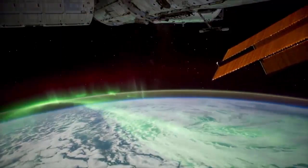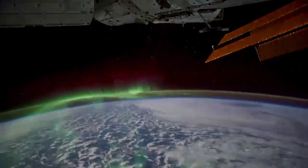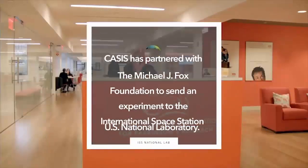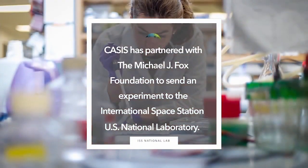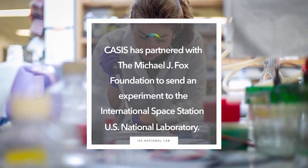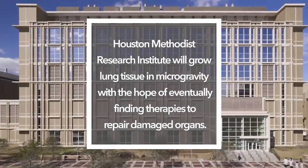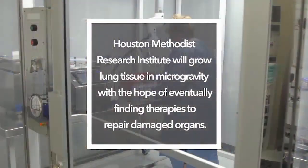I'm Greg Johnson at the International Space Station Mission Control Center, and we're here to highlight the incredible research headed to the ISS National Lab aboard the SpaceX Cargo Resupply mission. The Michael J. Fox Foundation will attempt to grow larger, more ordered crystals on the ISS to examine the LRRK2 protein, a main contributor to Parkinson's disease. The Houston Methodist Research Institute will send a stem cell investigation looking at strategies for growing new lung tissue in microgravity.